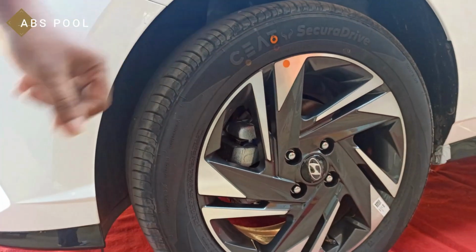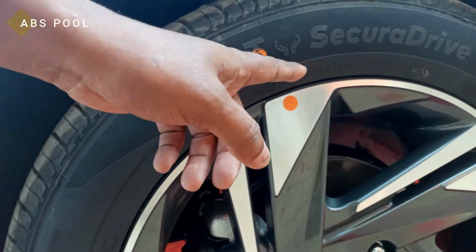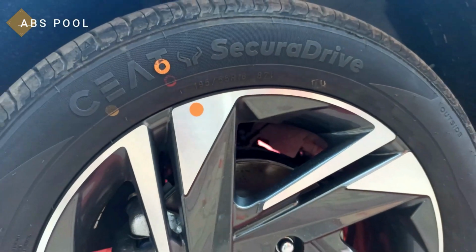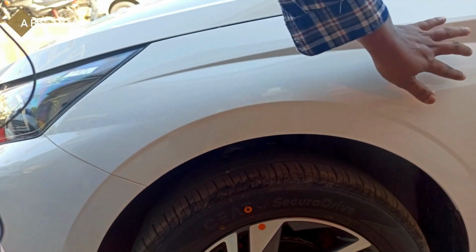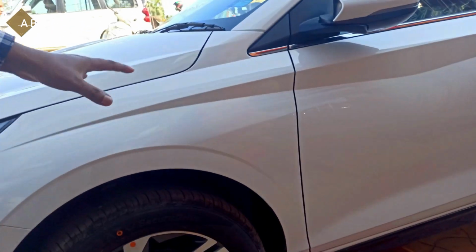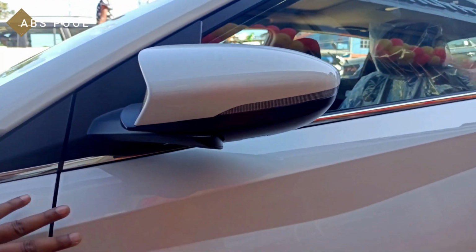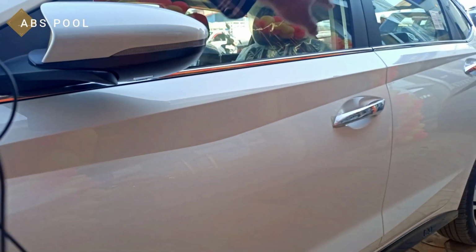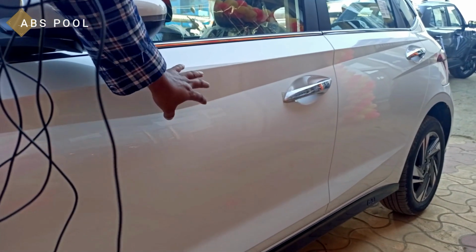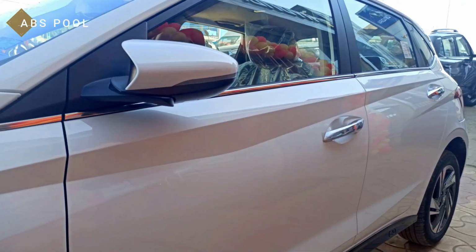We get 16-inch tires and diamond cut alloy wheels, size 195/55 R16. The fender design has slight edges and a very sleek design. The car looks very nice, with ORVMs with indicators, and we even get puddle lamps. The body panel sizing looks good, I think this is a new edition and it looks nice.